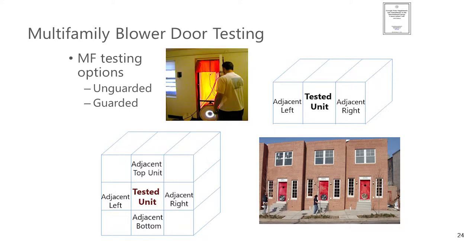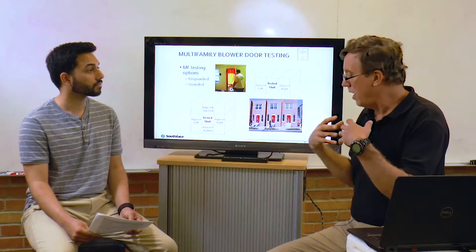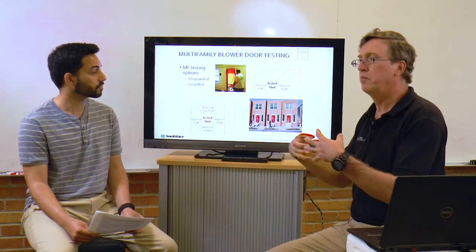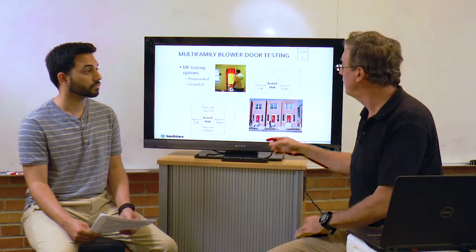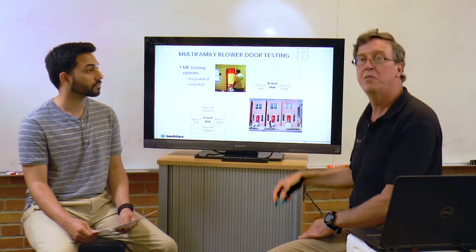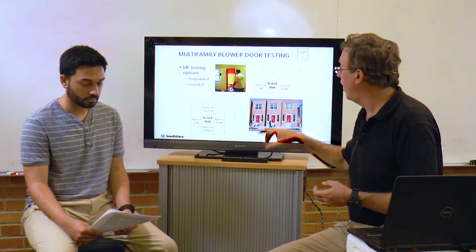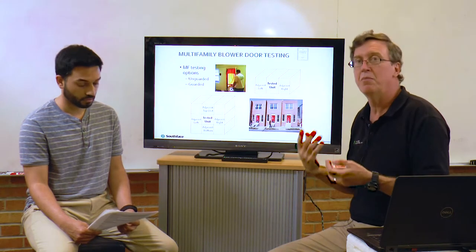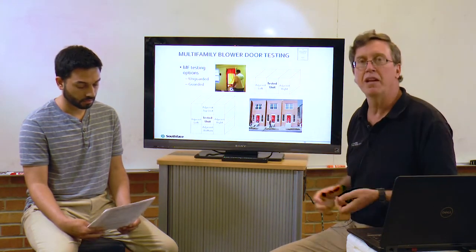The second option here is what we call guarded testing. And this is where you've got a middle unit, say that you're blower door testing, and as you might expect, you're probably going to measure some leakage from the two adjacent units. You are optionally allowed to put a blower door in all three units and bring everything down to minus 50 pascals, and then basically measure the CFM from the center unit. And obviously then the leakage to the adjacent units essentially goes to zero since the pressure drop is zero. And at this point, you're probably gonna have a lower number.